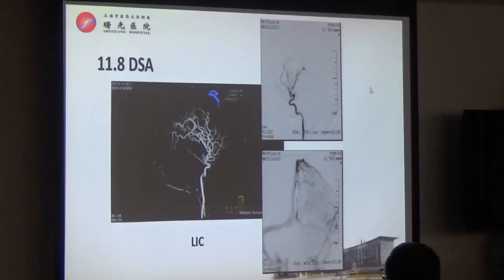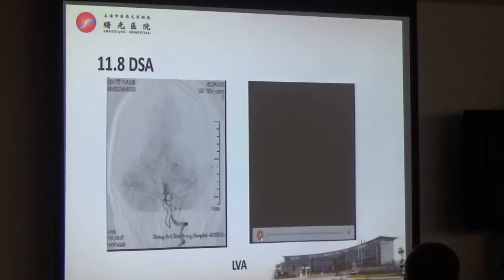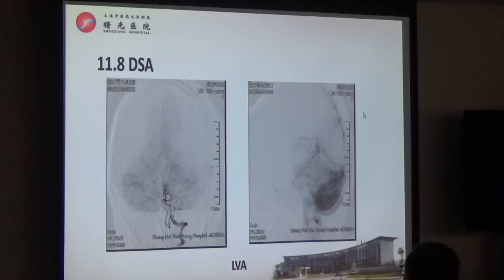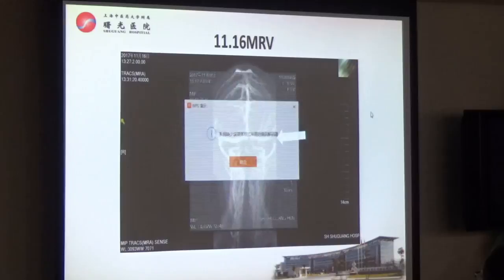But the rest of the DSA showed that the junction of the left transverse sinus and the sigmoid sinus was narrowed. So the patient went through an MRV on the 21st hospital day, and the image of the MRV showed that the left-sided venous sinus was narrowed distinctly. Just like it here.